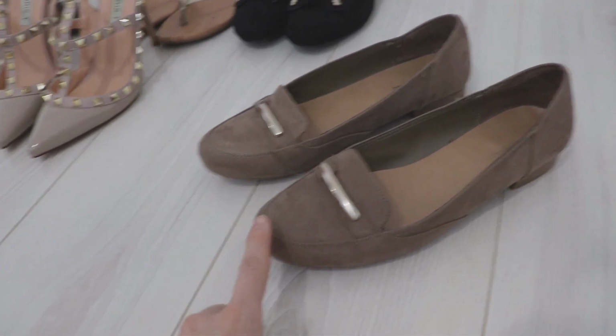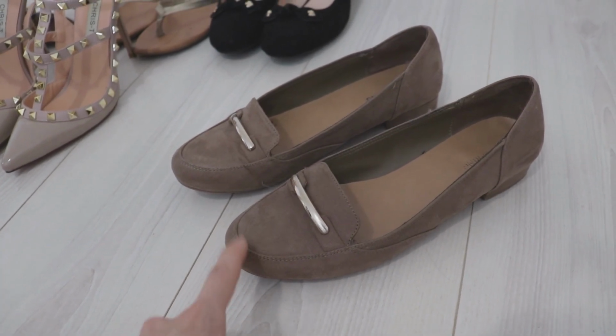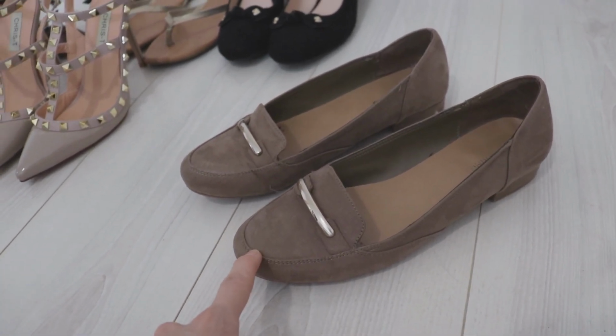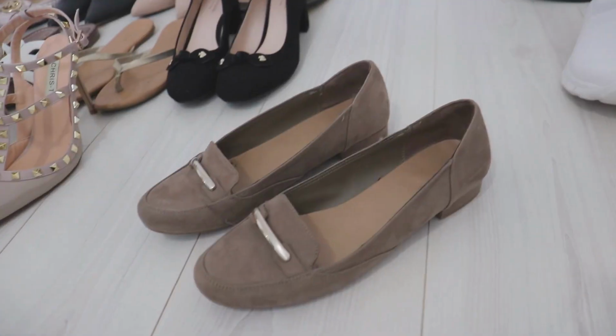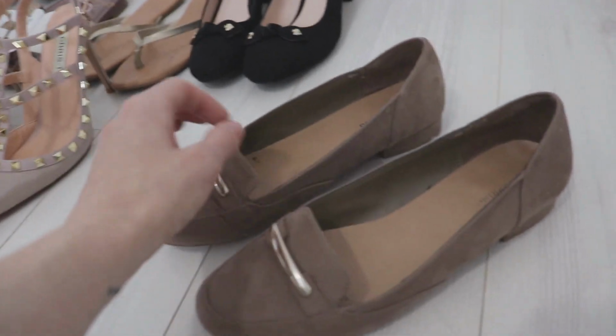I think I wore these every single day of clinical when I was back in clinical last year. Yeah, I actually prefer them to the Gucci style loafer, and they're a steal of a deal at only $40.